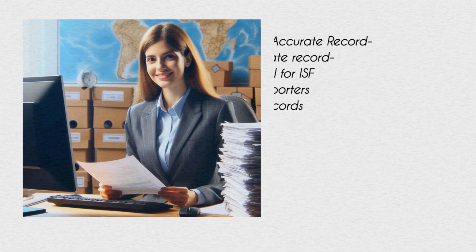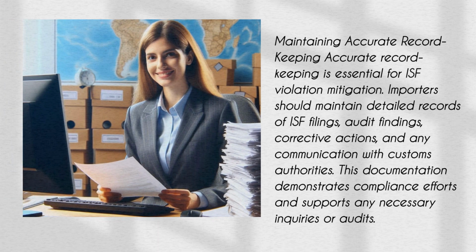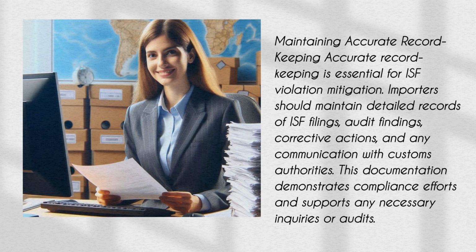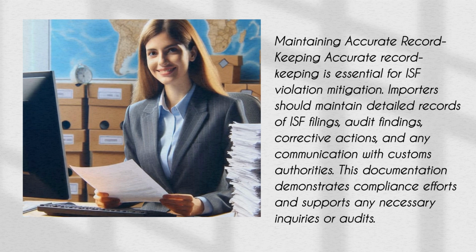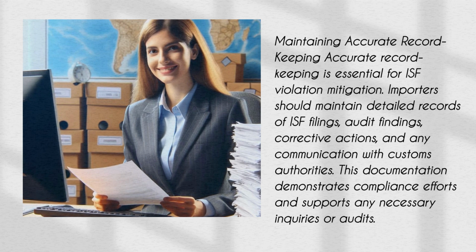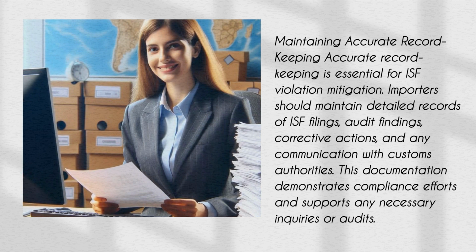Maintaining accurate record-keeping. Accurate record-keeping is essential for ISF violation mitigation. Importers should maintain detailed records of ISF filings, audit findings, corrective actions, and any communication with customs authorities. This documentation demonstrates compliance efforts and supports any necessary inquiries or audits.